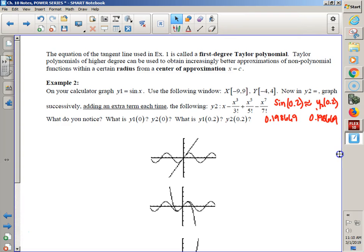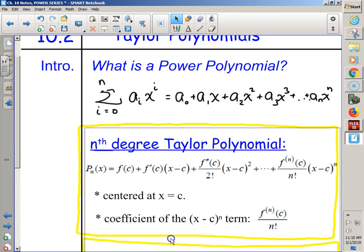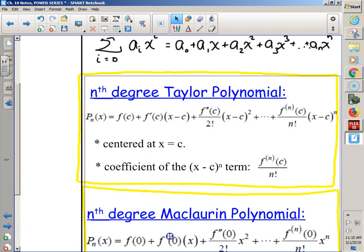So all that to say, in section 10.2, we're going to say we can make a power polynomial out of any function. Isn't this local linearization right here? f of a plus f prime of a times x minus a. We just never knew there was a whole other world out there that would let us get closer and closer and closer with more and more terms. Section 10.2 is where we're going today.